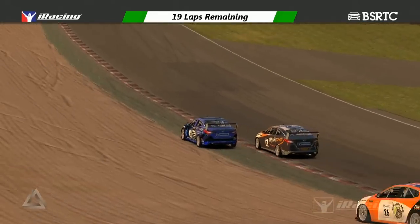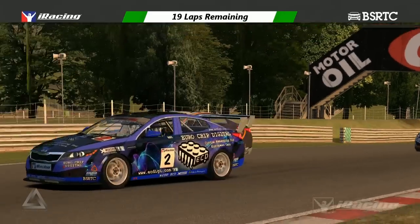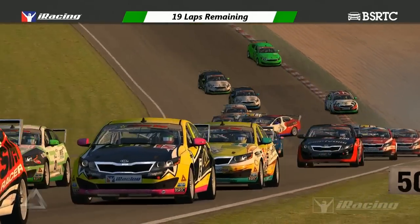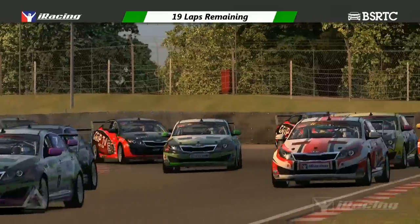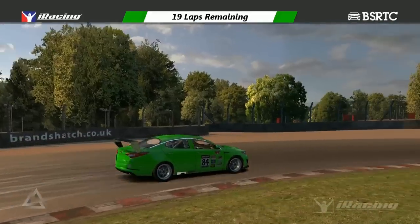Whoa. Be careful of the cold tyres, everybody. Let's have a look at the back of the field. I think everybody is... Oh, no, no, they're not. Oh, somebody's round. A CQR car and a red car. Can't even tell who that was. Oh, there's a bit of a pile-up coming into Druids. Few cars round. Quite a few, in fact.